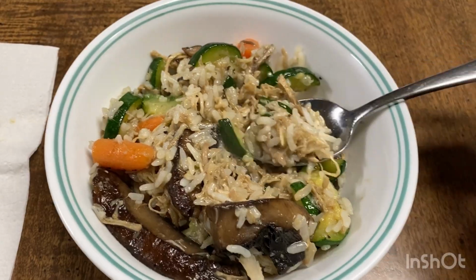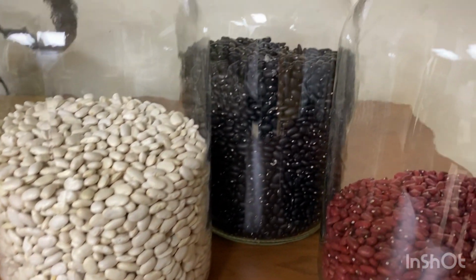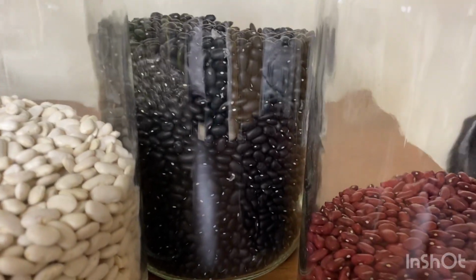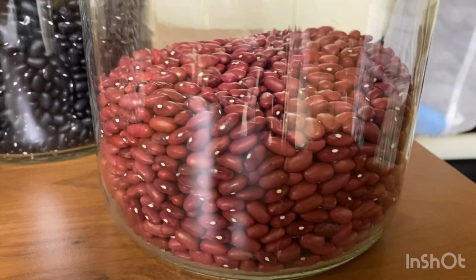I'm excited. Last project for today was I finally finished shelling all my dry beans from this past summer's garden, and now they are ready to be canned, but that is a project for another day.